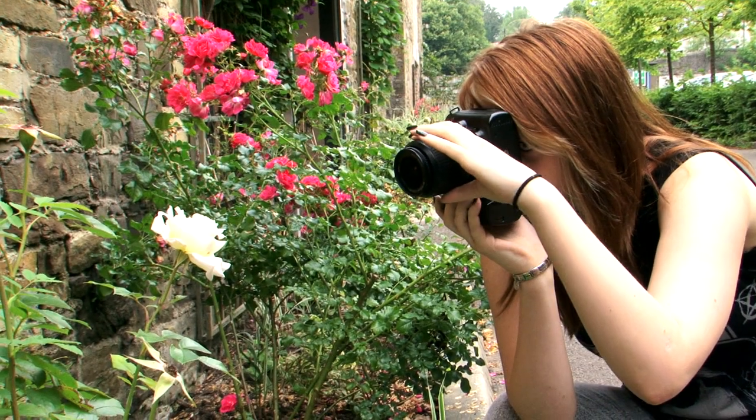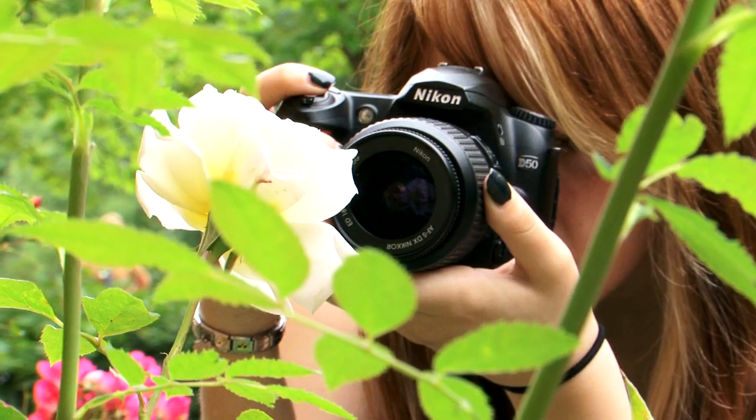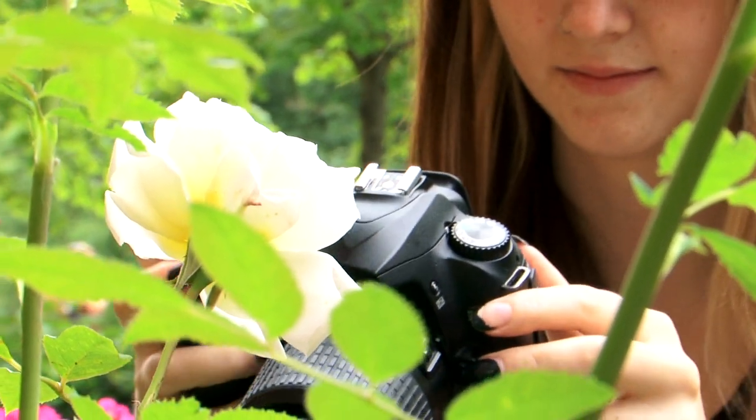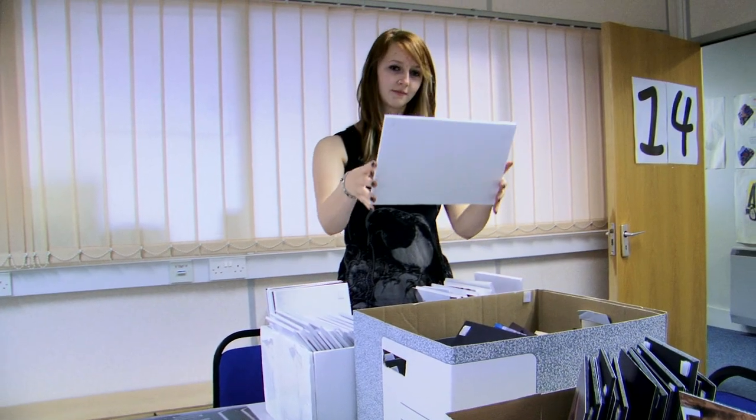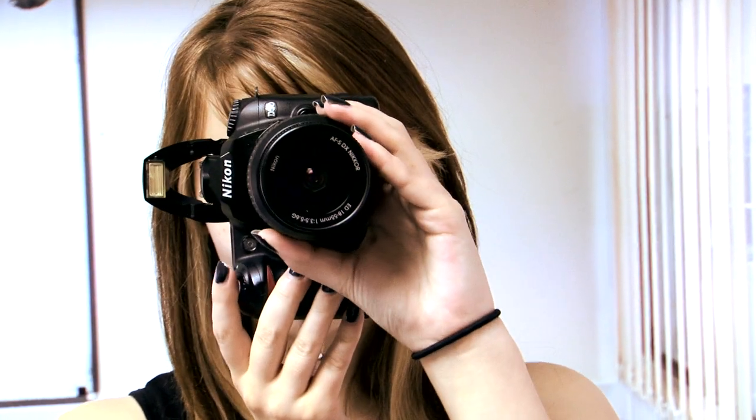I've loved photography ever since I was little, and there's just nothing that gave me a buzz like picking up a camera and taking the photograph. Learning the technical side behind the camera has set me apart, because anybody can take a good photograph, but just having the confidence to be a good photographer. I know other people who have done this course have now gone on and have their own business and they're doing quite well, and that's where I want to be when I finish the course.